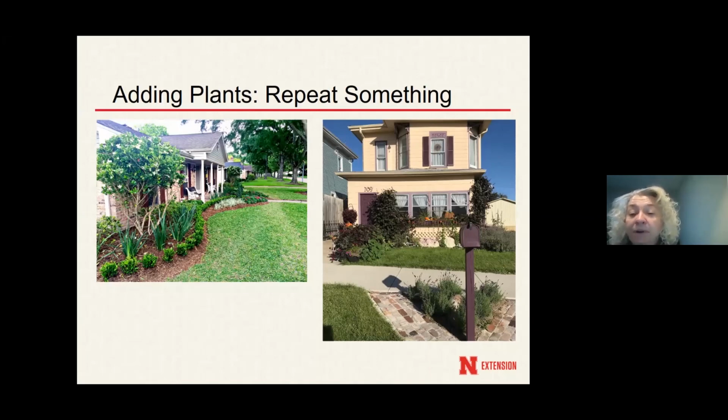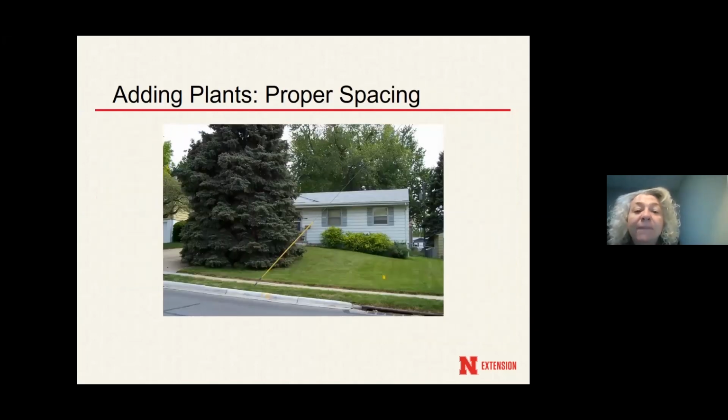We want to properly space things. So again, we don't want to be that house, "make a left at the house where the tree ate it." We don't want to be known as that, right? And in this case, it's not just the front door that's obscured, so you don't have that focal point there, but a good chunk of the driveway has been lost to this tree.